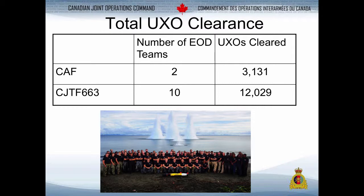And as you can see here, group photo. Here's Remus in the front to see what it looks like. There's a couple shots in the background for effect. That's the fish bombs. Yeah, those are some big fish bombs.